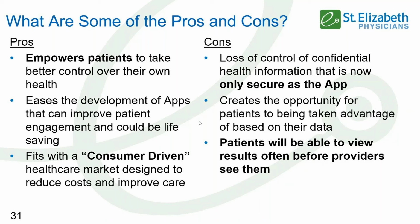One of the cons is that we lose a little bit of control of some of that confidential health information. It's only as secure as the app. So with all the issues that we've seen with TikTok and some of that stuff, worrying about bad actors having access to information, we now take all that health information and make that available. It definitely takes the opportunity for patients to be taken advantage of based on their data. So some of that data gets out. People can be targeted based on their disease processes for, at minimum, advertising and marketing.